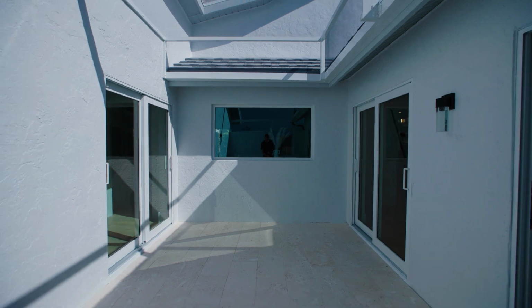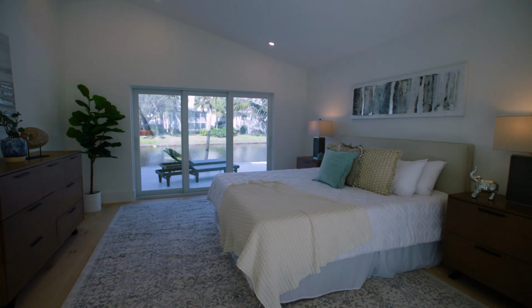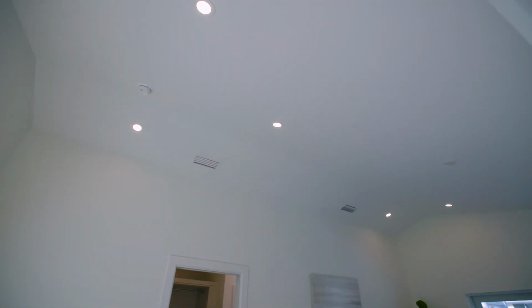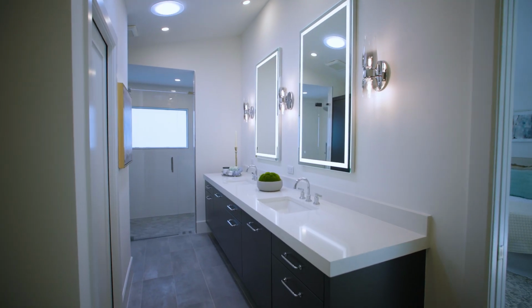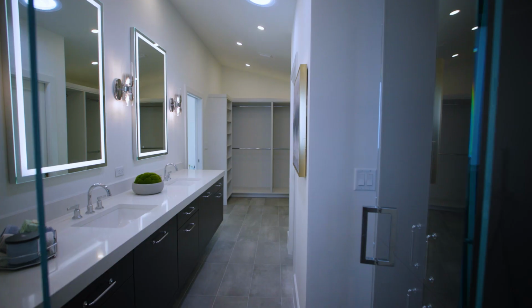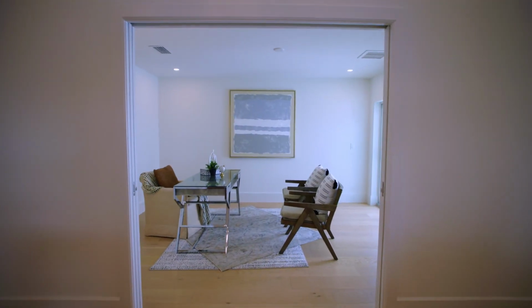On our left, you have the sliders into the courtyard, give you some nice bright natural light. You see the nice big bedroom, amazing lake view. Now let's go check out the master closet and the amazing master bathroom. Here we have the den.